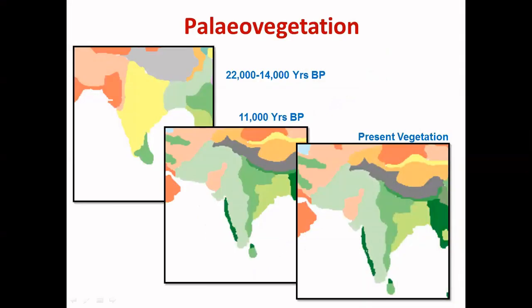With the geology, if you also look at the paleo vegetation of the last about 22,000 years ago, that is the glacial maximum time. Most of India was covered with grassland, so it became very dry. Only the southern part of the Western Ghats and Sri Lanka had moisture. This is based on pollen grain studies. So most of the forest and other things were concentrated in the southern part.